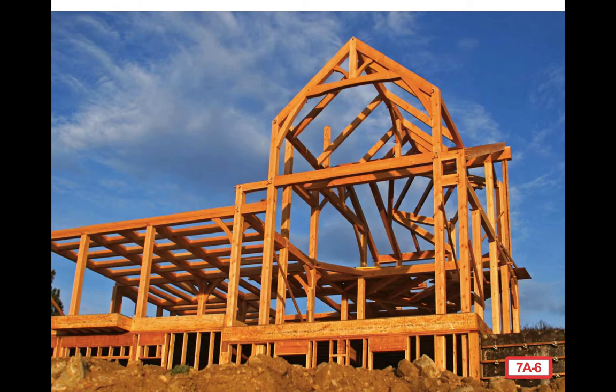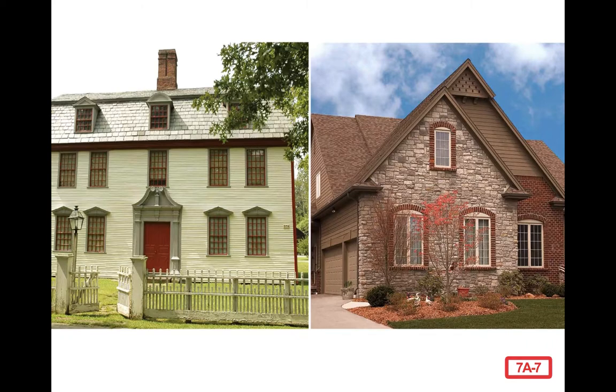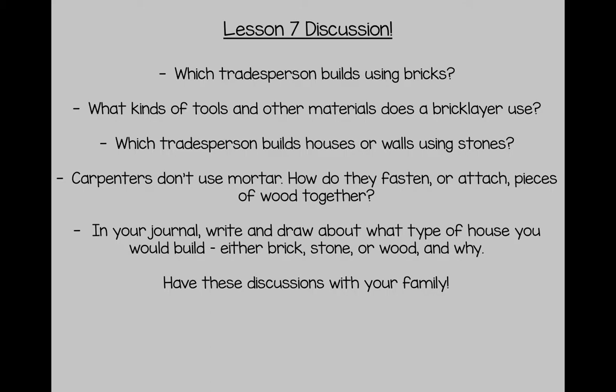We know that many early American house builders were true experts at their trades because many of their buildings are still standing today, as straight and tall as ever. Although we sometimes call them construction workers, bricklayers, masons, and carpenters still work together to build today's homes. Like colonial homes, modern homes can have parts that are built of brick, stone, and wood. But unlike colonial tradespeople, the tradespeople of today use electric power tools to make their work much easier to accomplish. The end.